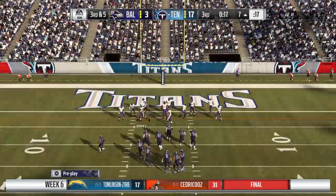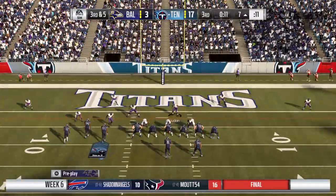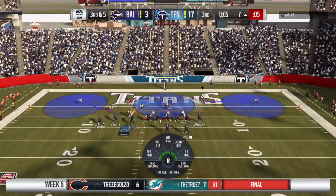The Titans on 3rd down. They've hit it 50%, 3 of 6 to this point. This will be 3rd and 5. Keep it rolling.